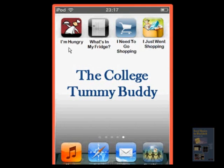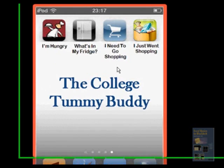Now, as you'll see right here, we've got 4 options. If I'm hungry, this will take you into the recipe retrieval process. What's in my fridge will populate a list of the current inventory, complete with the amounts and expiration of the ingredients in your fridge. Next, I need to go shopping. What do we need to buy at the store? This will back check against what's in my fridge, what we're missing, and populate a list of ingredients that we need to purchase as well as the necessary amounts.